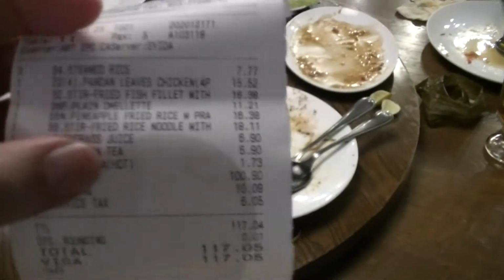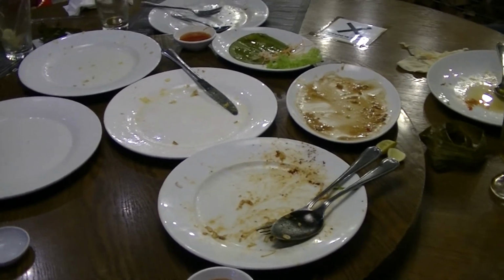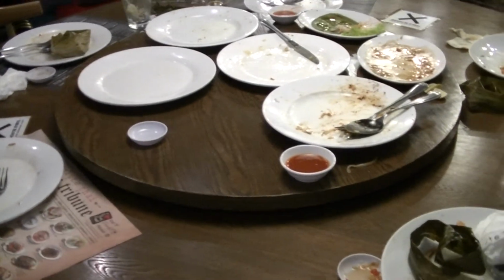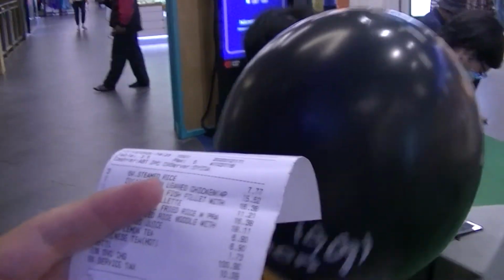The damage. Steam rice, wow. I think we had 3 steam rice, maybe 3 7.77. Pandan leaf chicken, $15. Pandan leaf is okay lah. Don't forget your bag. It's very filling. Very filling meal. Extremely filling. It's quite nice actually. Looking at the price, I'll be shocked. Thank you sir, take care. Thank you. Hey, the price is okay. $117. It's pretty okay. I thought it would be closer to $200.